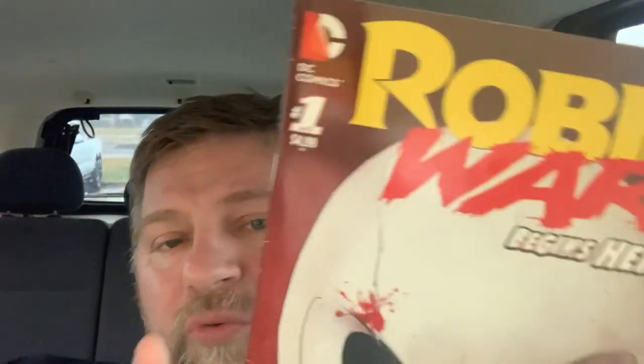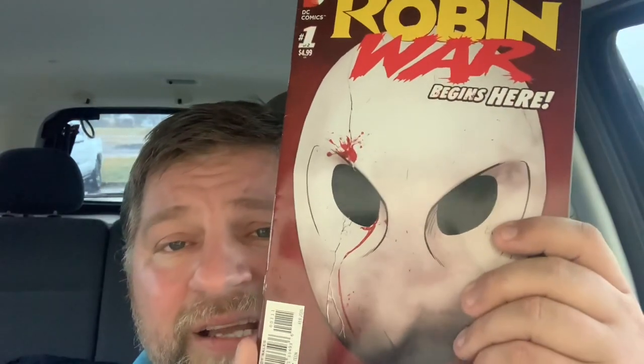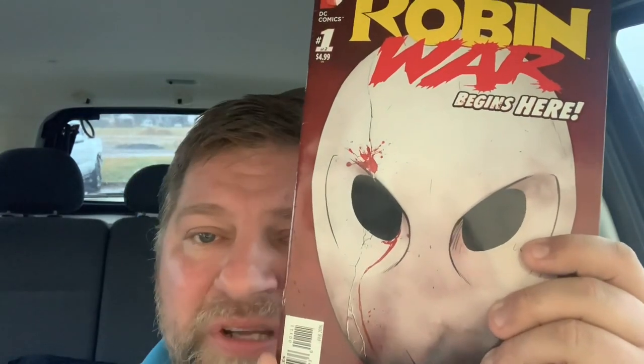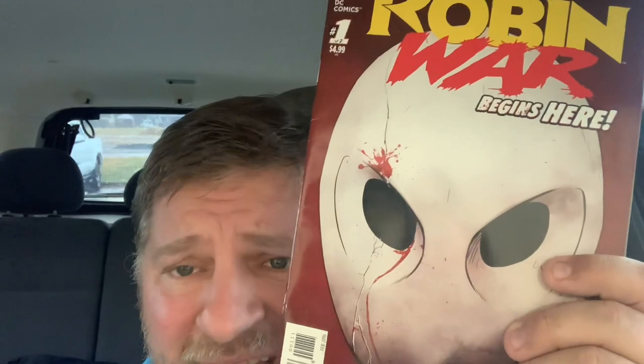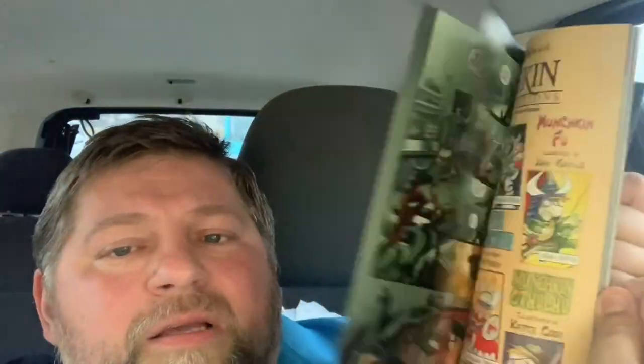Okay, carrying on, I picked up issue one of Robin War. It says begins here. This is issue one. This is one of the newer series. And this right here, it's like a fight between the Court of Owls, and this is all the Robins together. Duke, all the female Robins, our older Robins, Dick Grayson, Todd. I mean, it looks amazing. The just beautiful artwork, beautiful glossy shots. I mean, just awesome. I cannot wait to get into this one.